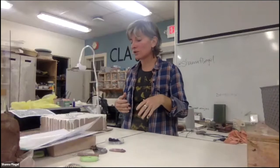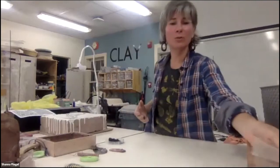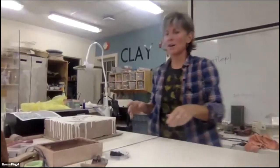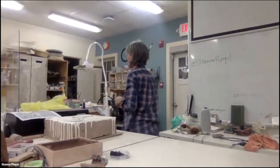From there, working the surface, I'm going to show you how, again, I was just playing and painting with underglaze and spraying them and using them to bleed out. I'm just going to move this forward just a little bit so you can see better. So I'm going to get some more of my underglazes.